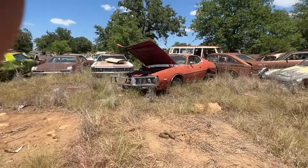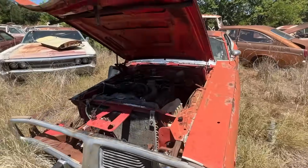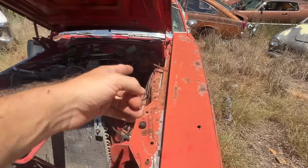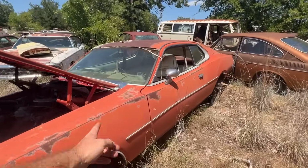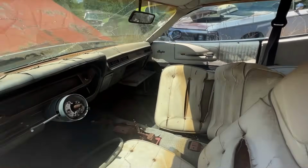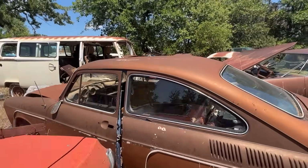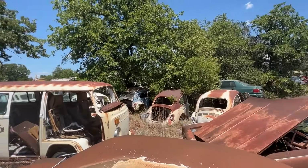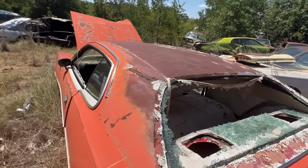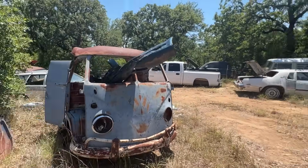We find another Charger, complete with the engine. Still has the tag on it. Still has the VIN. Pretty much complete interior. Not too bad, not too bad. That bus has just been cut all up.